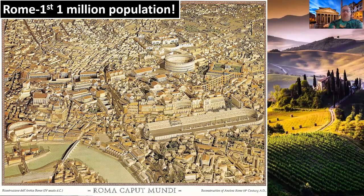Rome is the first city-state that we ever get that reaches a million population. And largely that's going to be because we're going to invent or perfect the aqueduct and the plumbing situation. Once you get to this level, if you look around, there's no farmland within the city with a million people living here, which means that the farmland is well outside of the city.